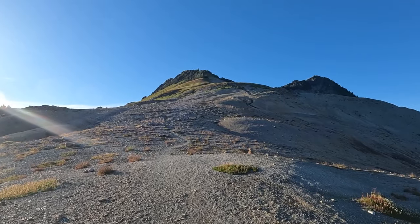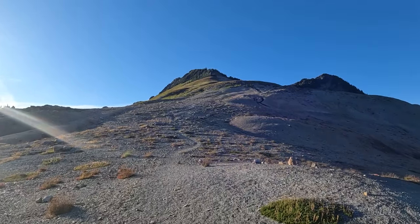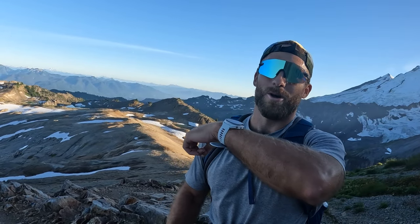Coming out of this bowl now, we have to go up this. Oh lordy. It's pretty steep coming out of this bowl, so I'll check back in at the top and I'll probably be huffing and puffing. Okay, just made it up and out of this bowl.